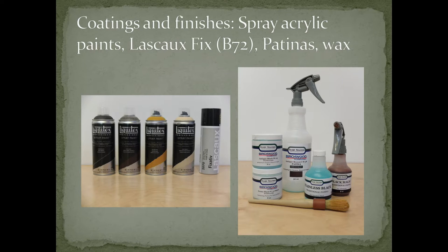Lascaux Fix is a spray B72, Paraloid B72, and so I'll use that as a sealing coat on certain things. And then on metal finishing, I really like using patinas, and these are Birchwood KC commercial patinas for brass and for steel.